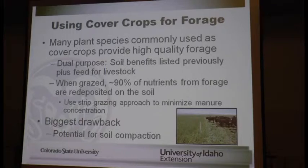A lot of times when we're using cover crops, we're after the nutrients and nutrient scavenging and those types of things. But when you think about an animal, a cow for example, grazing on some of these crops, about 85 to 90% of the nutrients from the forage that they consume is redeposited back into the soil in urine and dung. So we're really not removing a large amount of nutrients through the grazing process, while at the same time providing feed for the livestock.